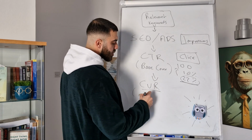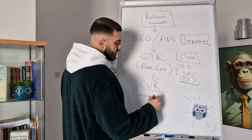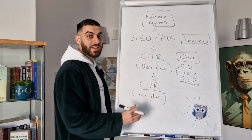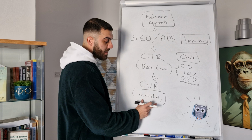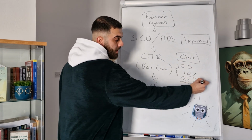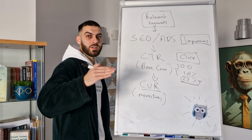Now, your CVR is strongly determined by your marketing. This is usually your reviews, A+ content, everything that's going to sell your book. This has to be spot on, because the better this is, the more people you're converting for the same amount of clicks. If you increase this, you directly increase your sales.